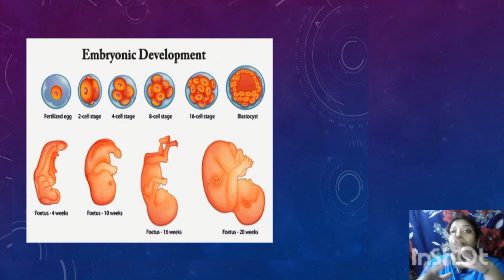That's why the doctor immediately asks the mother to go for a scan, because that is the duration when the organs can be easily seen, whether they are normal or abnormal. Everything can be visualized through a scan. That is why a mother is advised to go for a scan. So all this takes place at the end of the first trimester.